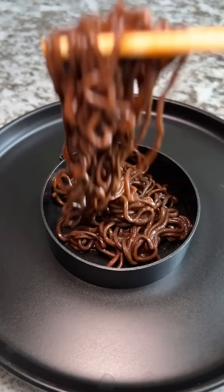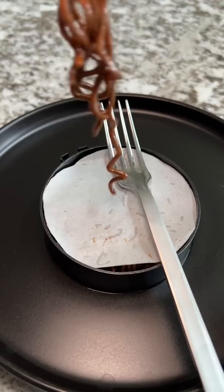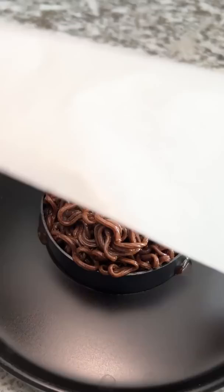I cut out a piece of parchment paper to help separate them. It wouldn't stay flat, so I used a fork to help with the process. Once that was full, I placed another piece of parchment paper along with a plate and bowl for good measure to keep it tight. Pop that into the fridge so it could harden a bit.